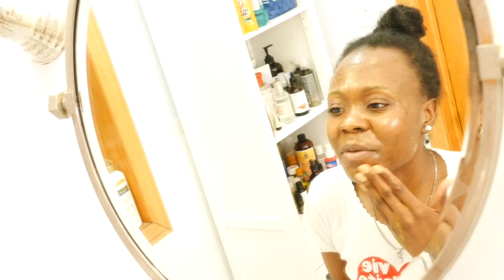And then now that it's all worked in, I just let it sit. So I kind of look jaundiced a little bit now, but that's okay. I just let this sit for a good 20-30 minutes.